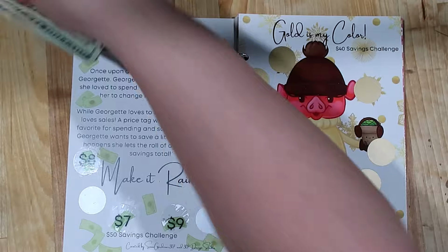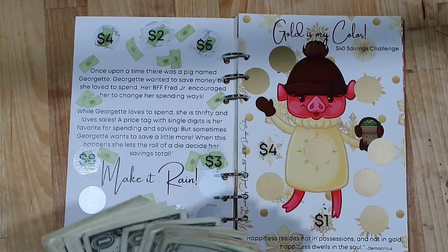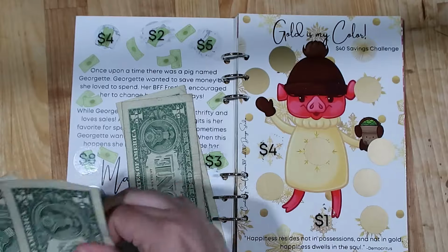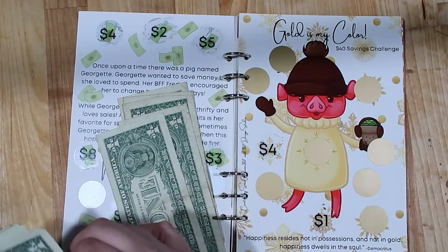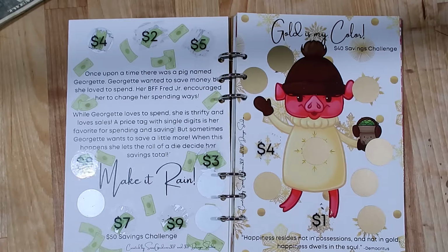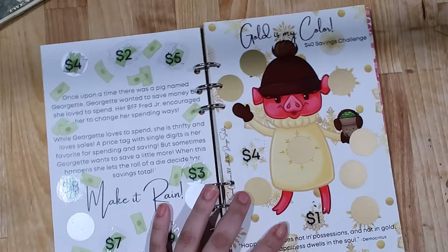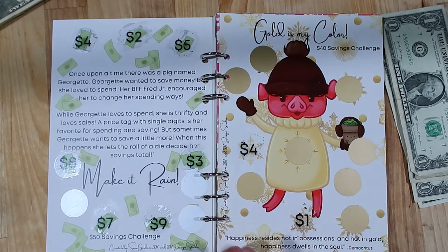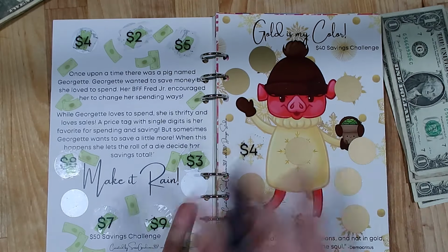So I'm just gonna take my little stack here. I'm gonna pull out 7 ones. 1, 2, 3, 4, 5, 6, 7. And I'm just going to create another little stack of cash right here. And at the end, we'll put it all into my binder.